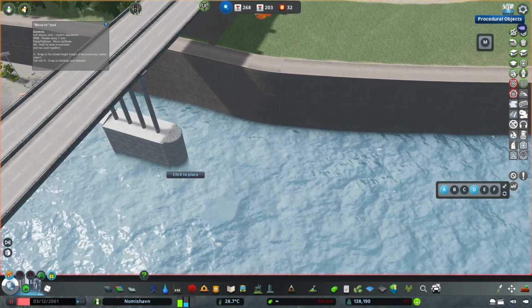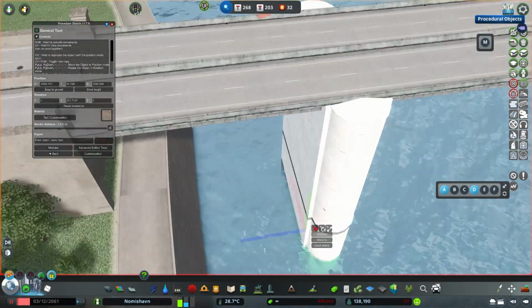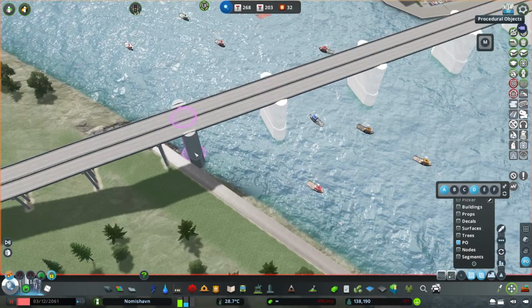Talking about the bridge, I'll convert some pillars into a procedural object and use the same brick texture as right before, so that I have the freedom to scale and shape them as I want. They came out a little too bright, but I will fix that later on.